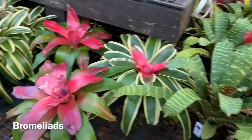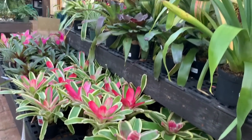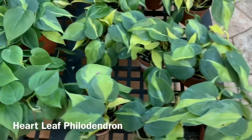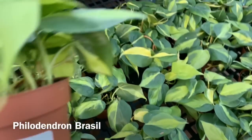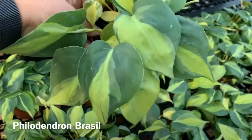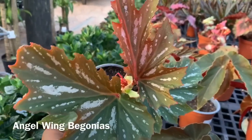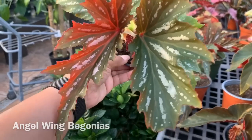Some beautiful bromeliads. And then over here they have some more heartleaf philodendrons and some philodendron Brazils. A bunch of philodendron Brazils. Very full pots for $5.99 for a 4.5 pot. I love these. Here they have some more begonias. These are the angel wings. Beautiful. And those are $9.99. Look how the leaves are shaped just like angel wings.